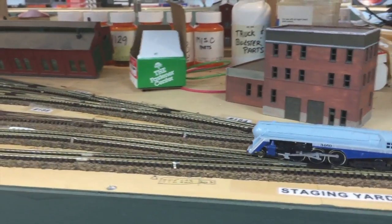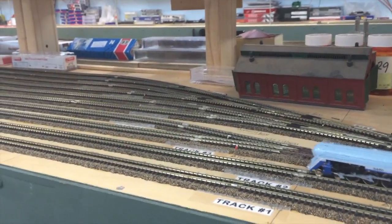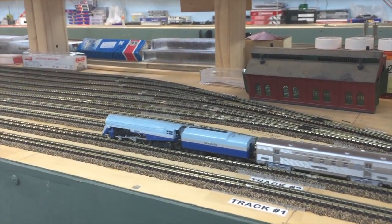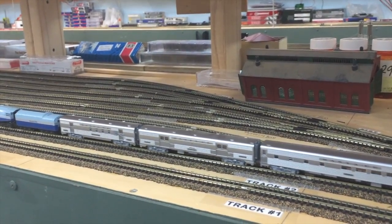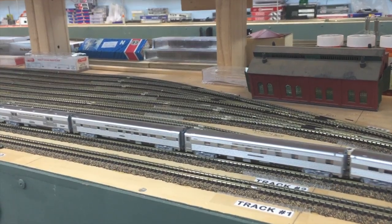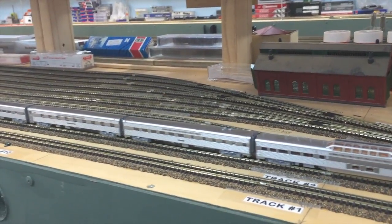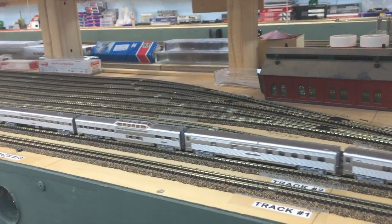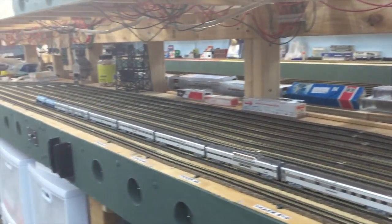This is staging yard B. It has a total of 10 tracks. And then it's going to go around to staging yard A, which then gives me the ability to bring it back to the west helix, or it could go to the east helix. But since it was a westbound train, the concept is to be able to go back to the west helix and then go eastbound from there.